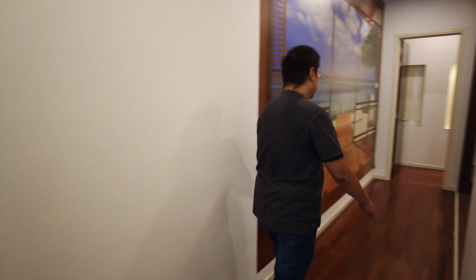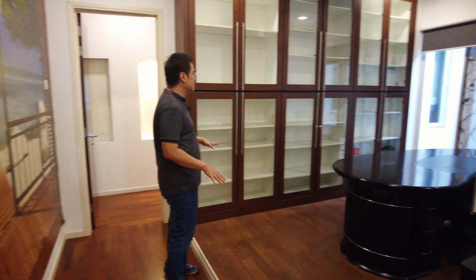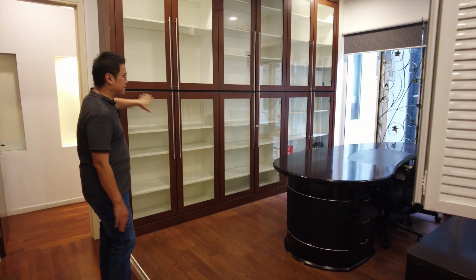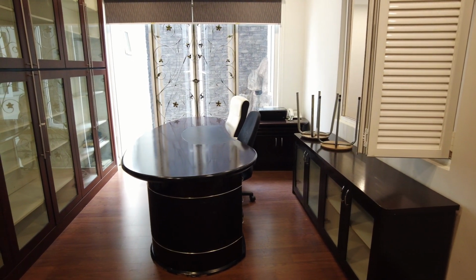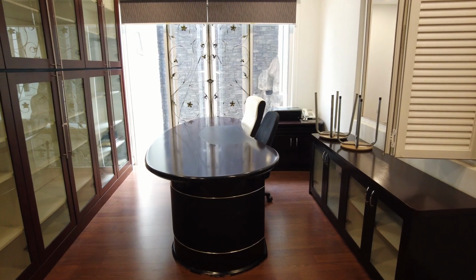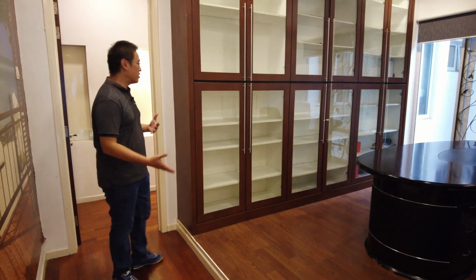So further up, we have the master bedroom. Here we have another family area. As you can see, the owner has installed lots of cabinets and a study table here. I foresee this one is their office area. If you need to work from home or you have children studying, maybe you can convert this space to be the study area or maintain it as is to be your office space.